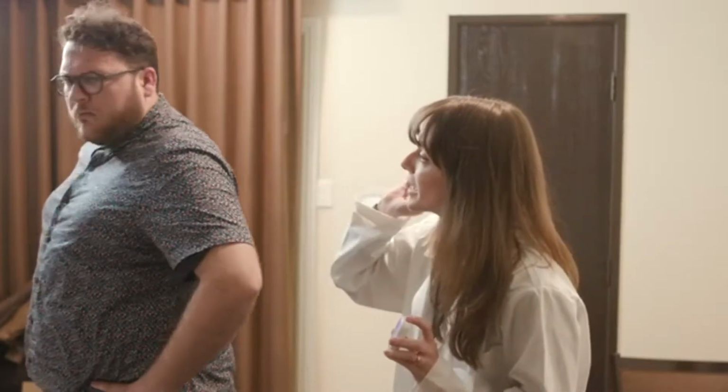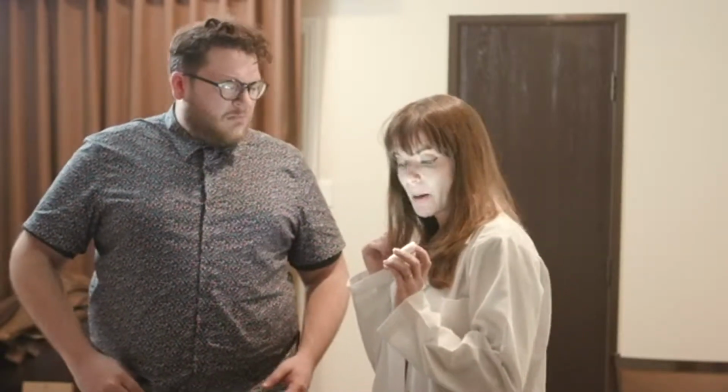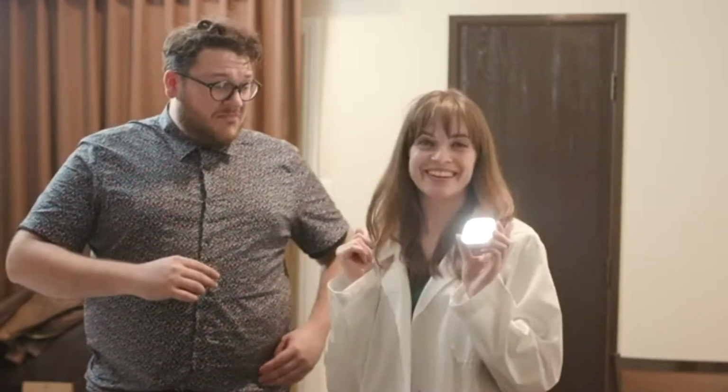Holy sh! I'm sure glad you didn't lay on it. And when you need a bright light, with just the click of a button, Revealed turns into a flashlight. What do I do about these sheets?